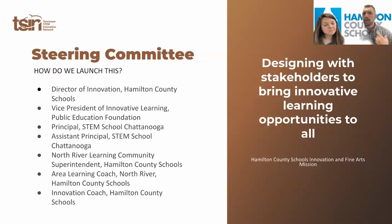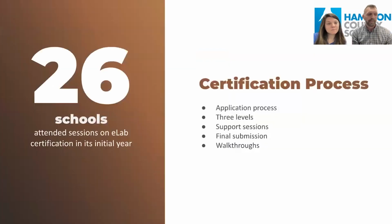And so to launch this project, we made sure there was a steering committee, as we were going to be making some decisions on what is certification and what does rigor look like in these different labs. That steering committee included people from our own office, people from local nonprofits like the Public Education Foundation, school principals and assistant principals, learning community superintendents and coaches. We want to make sure that was a representative group as we began this work.